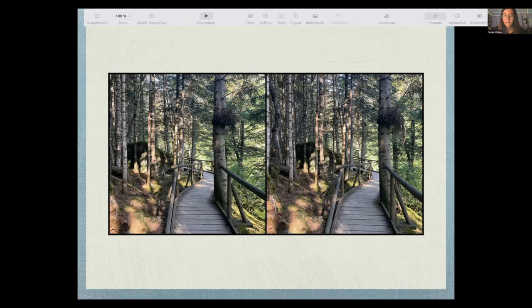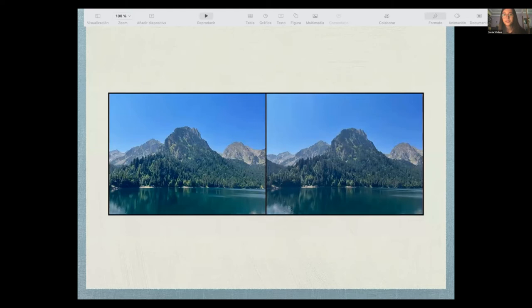And this is a photo taken in Sant Maurici Lake, the largest and most stunning of the almost 200 lakes that are in this national park. And I had to walk some meters to take the two photos as well.